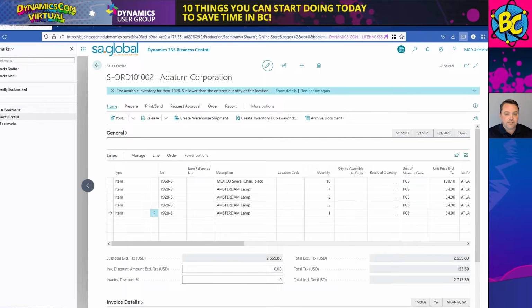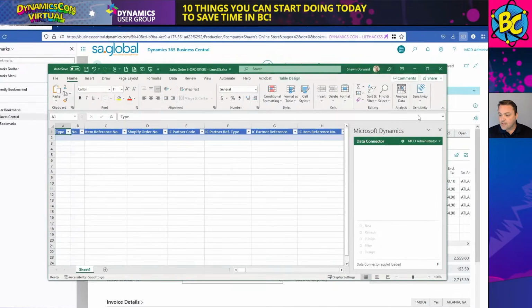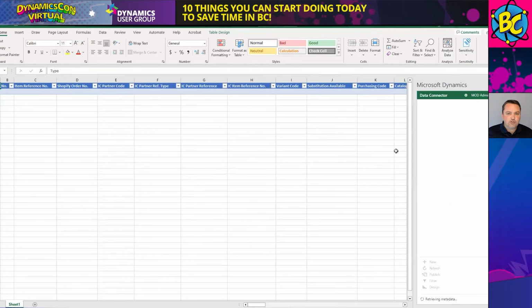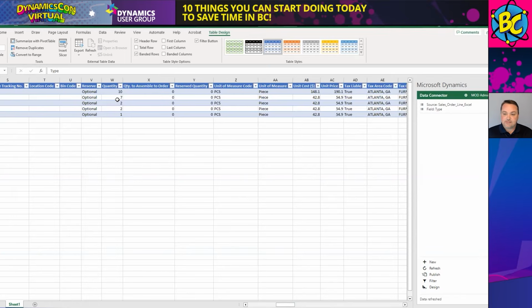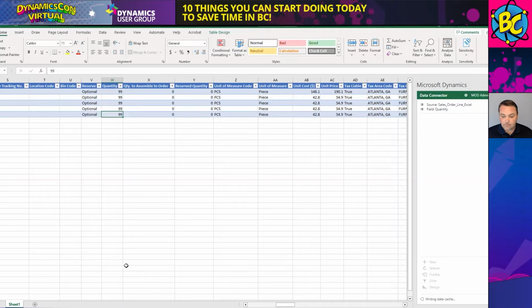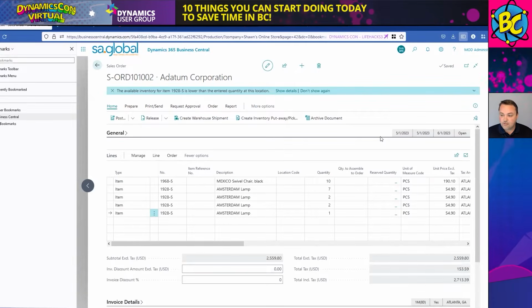So let me drag this over into our shared screen here. As it pulls the data into Excel, it's going to use my authentication, same authentication that I use to log into Business Central. So if I don't have access to the data, it's not going to let me do it. But notice here, I slide over and here's my quantities. And I'm just going to make all these quantities 99 so that you can see all I have to do is publish this. It's going to push the data back into Business Central. And if I refresh the data using my shortcut of F5, it'll update my quantities to 99.